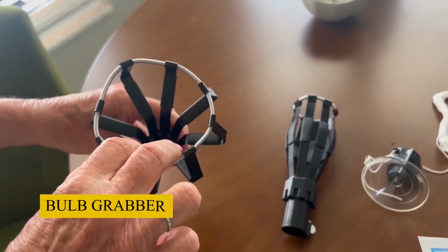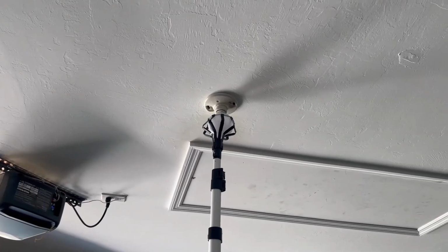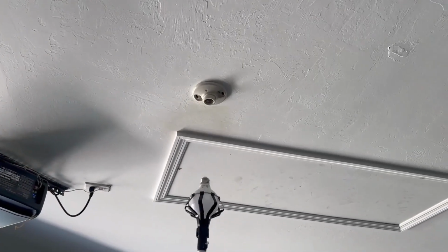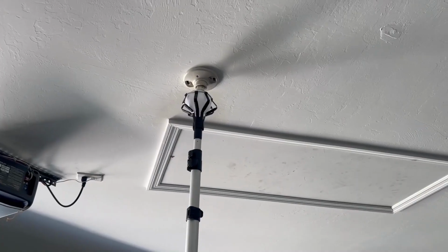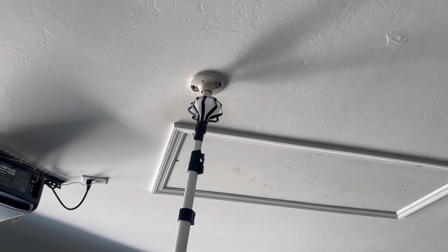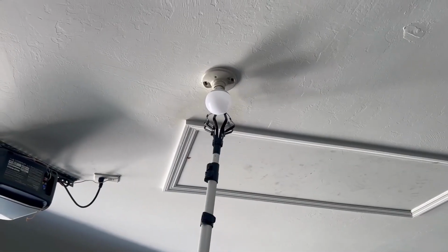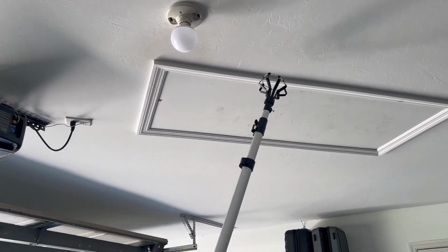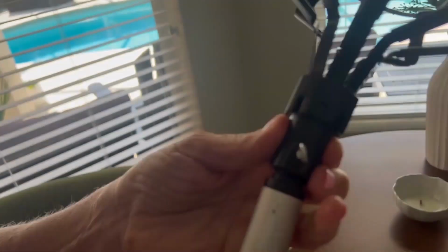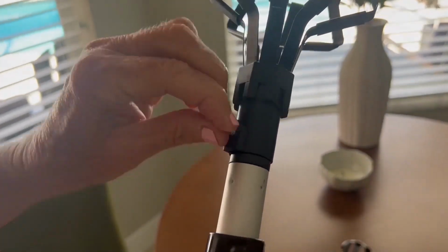Bulb Grabber. Changing a high or hard-to-reach light bulb can quickly turn into a risky task. The Bulb Grabber makes it simple by letting you extend your reach without needing a ladder. Its adjustable gripping fingers securely hold the bulb, allowing you to remove or install it with a smooth twist. The design keeps your hands safely away from fragile glass and awkward angles. It's a practical tool that turns a frustrating job into a quick and controlled task.